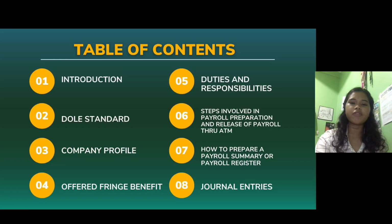Under our topics are the following: DOLE Standard, Company Profile, Offered Fringe Benefits, Duties and Responsibilities of a Payroll Staff, Steps involved in payroll preparation and release of payroll through ATM, How to prepare a payroll summary or payroll register, and lastly, the journal entries.